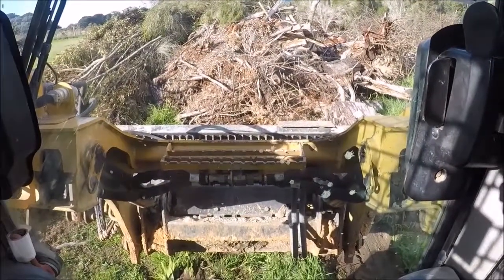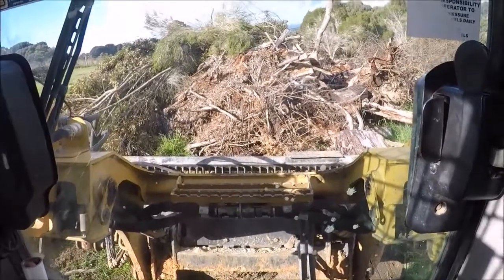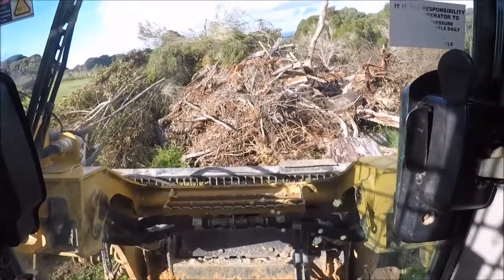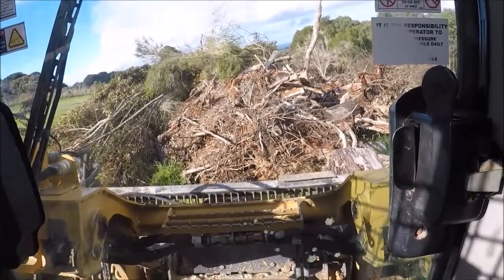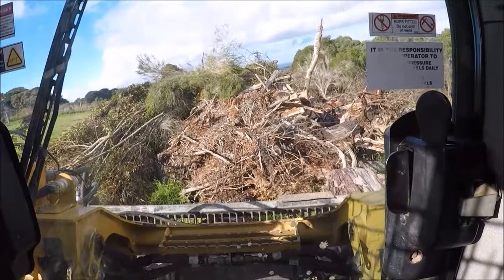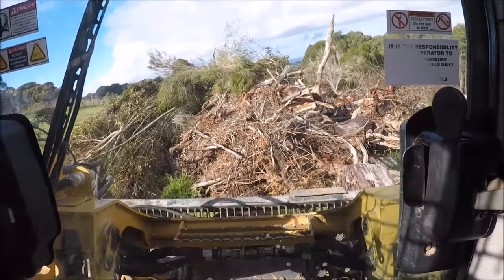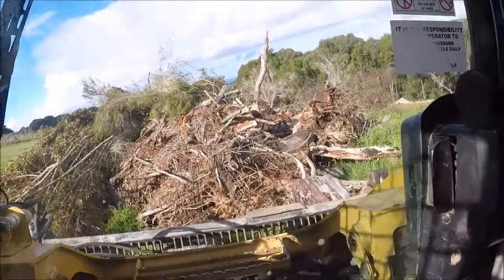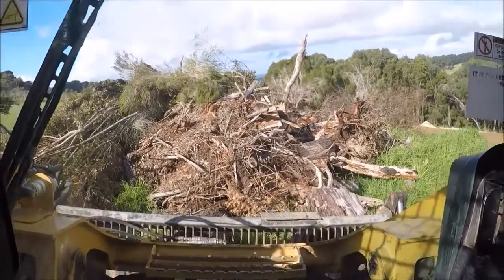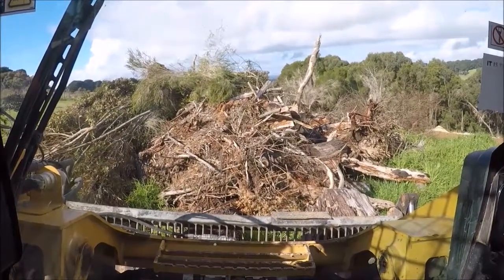So I've basically wrapped up this job now. I had to spread that rock, had to clean up a bit of scrub or some branches and whatnot the owner cut down, and I've just chucked it on this pile here. So at the moment, waiting to be picked up so I can go get the truck, and I've got to pick this posse up, depending on where we're going next. But it's pretty much this job done.